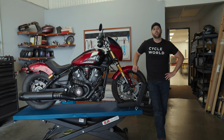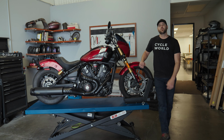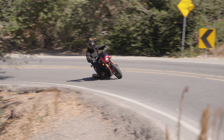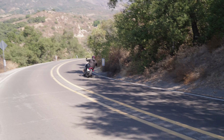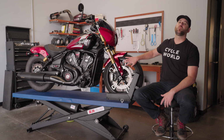This is the 2025 Indian 101 Scout. It's one of our favorite motorcycles right now, and today, we're gonna tell you why. There are two ways to look at this 101.